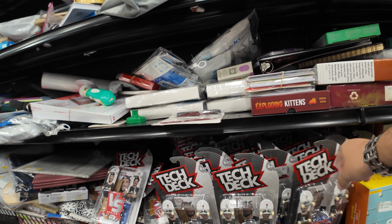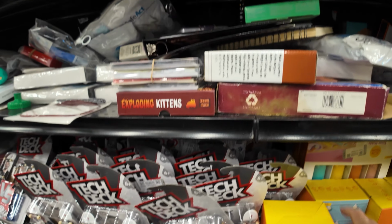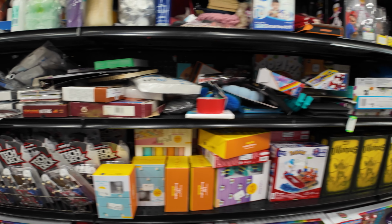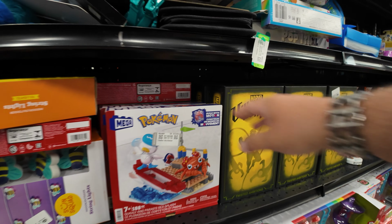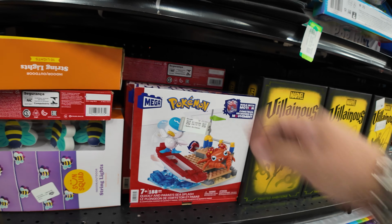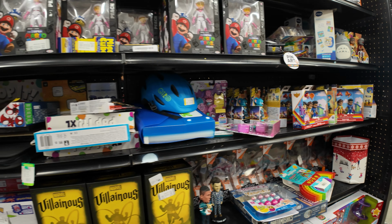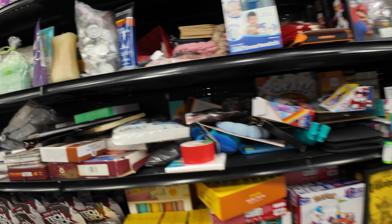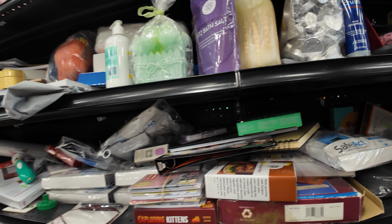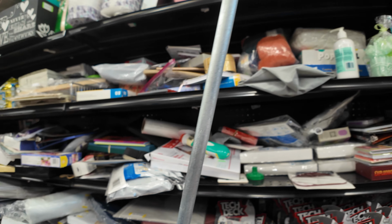Floating kittens. Look at all these tech decks down here. Tech decks. Oh man. Again, this is stuff that did not move in store, in a retail setting. So they get kicked out here. So you got to be cautious of what you're going to put online, because, like I said, if it didn't sell in retail, why is someone going to go online and look for it? Okay, I'm going to keep moving through here.